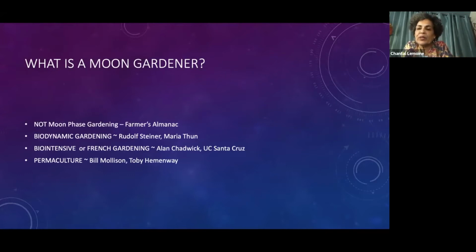So what exactly is a moon gardener? What I do not do is really look at the moon phases other than to admire them. I don't plant by the new moon or the full moon. What I do is a combination of biodynamic gardening, which was developed by Rudolf Steiner and Maria Thun, and biointensive or French gardening, which came to the United States through Alan Chadwick at UC Santa Cruz. And I've also included principles of permaculture, as well as the square inch or square foot gardening methods to try and get as much yield as possible out of my garden. Next.